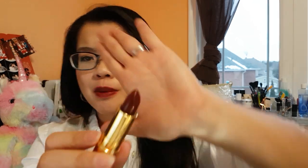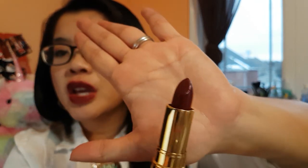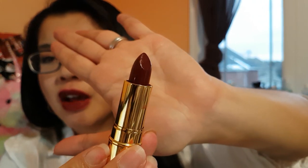It kind of reminds me almost of the Cherry Jubilee that I have, but with a little bit more purple to it, or a little bit more wine color to it.